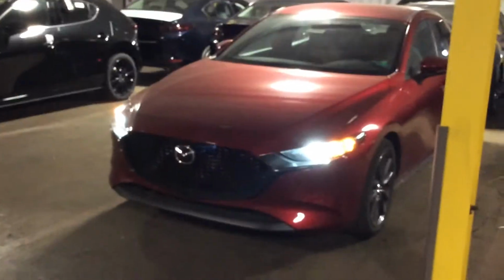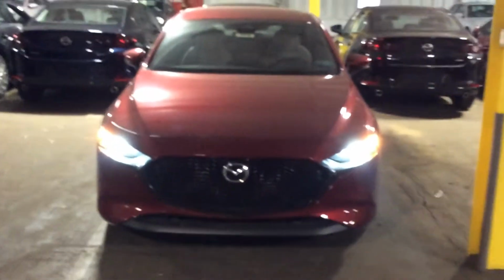So I wanted to thank you again for the time and consideration in checking out the 3 hatchback in the preferred all-wheel drive trim level. And I have to apologize. You're probably wondering, why is a red one in front of me? This is one of the only ones I have at the moment.